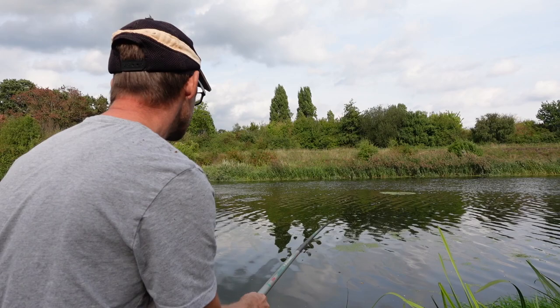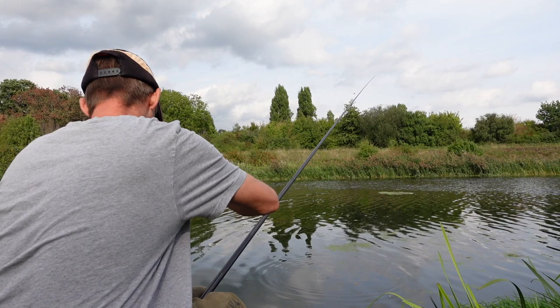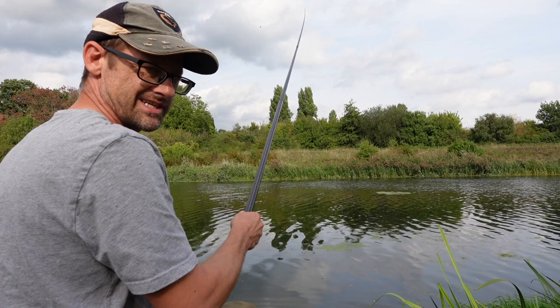Wow, look at that. Amazing difference just adding on a couple of meters. You could sort of see that in my previous underwater videos. The roach were kind of hanging back.